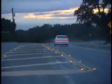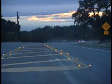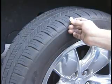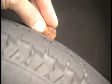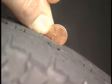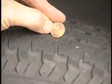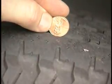You can avoid hydroplaning by making sure the tread on your tires is thick enough and by slowing down. Here's a good rule of thumb for checking your tread. Stick a penny upside down in your tread. If Lincoln's head is hidden, then your tread is thick enough. If the tread doesn't hide Lincoln's head, then your tread is too thin and you need new tires.